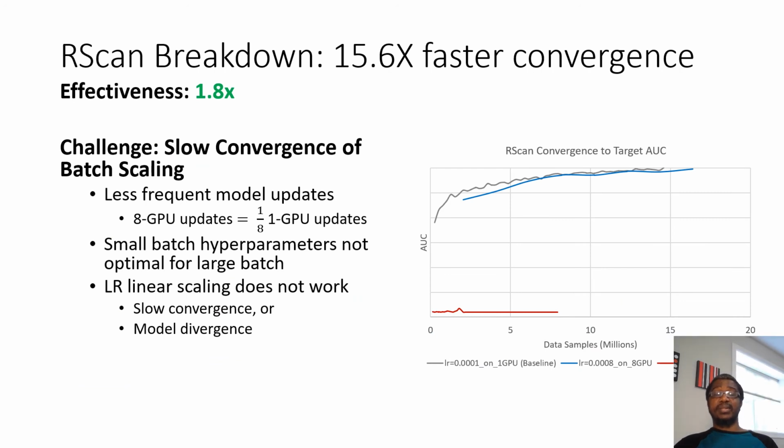So now we switch over to the convergence optimizations, which collectively bring us 1.8x improvements in the training time of our scan. The challenge here is that as we train on more GPUs, which means that we train with larger batch sizes, convergence tends to slow down. In other words, it's been observed that as you scale your batch sizes up, your convergence slows down. The reason for this is that your model gets updated less frequently compared to the smaller batch size. So for example, if you're training on 8 GPUs, your model will be updated 1/8 as frequently as if you were training on a single GPU.